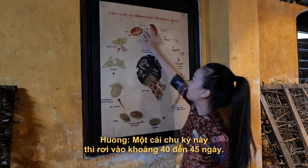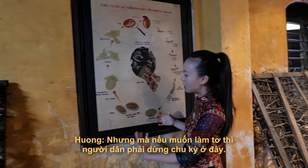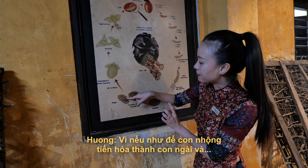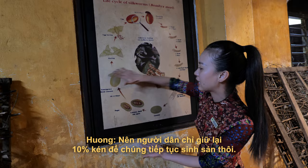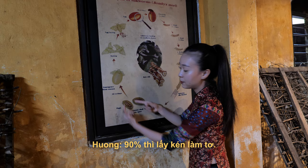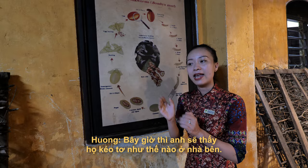Yeah, but as you know, if they want to make the silk, the farmer will kill the pupa inside here. Oh. Because if the pupa transforms into the moth, and the moth digs a hole in the cocoon, this cocoon will be broken. Oh, okay. So when the silkworm finishes making the cocoon, they take about 10% of the cocoons to keep for baby silkworms. Got it. And the other 90% of the cocoons, with the pupa inside, they put in hot water or rice, then we make the silk. Oh, okay. And now you can see how they make the silk from the cocoon in another house. Very cool.